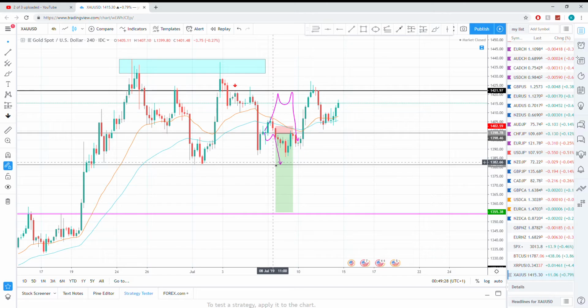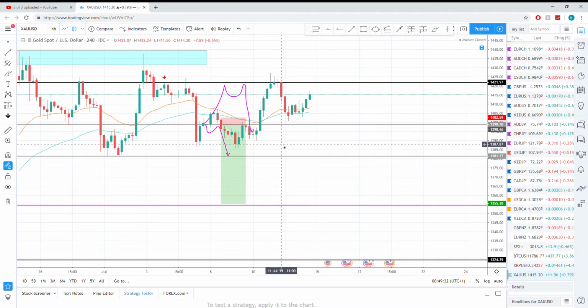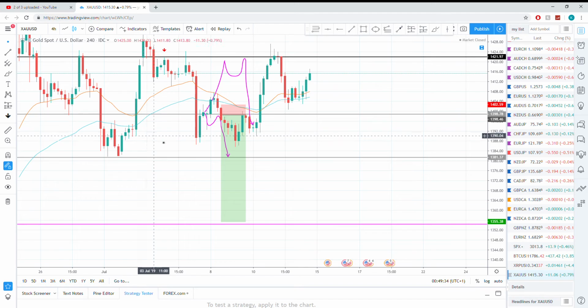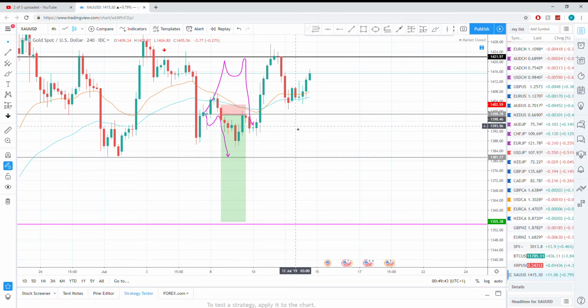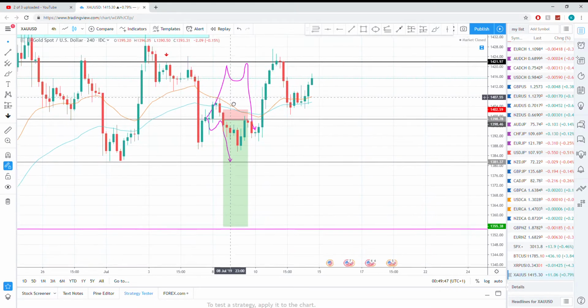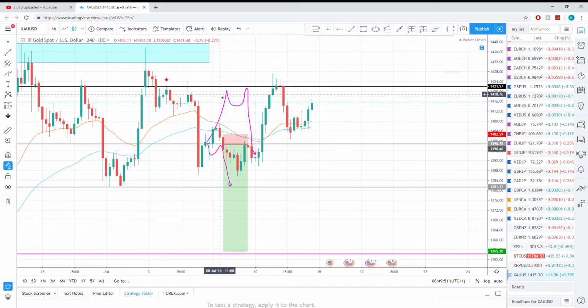So in terms of what we said last time, we had two possible scenarios that could have happened. So we could have found price to find some resistance at 1398 and then we head down, or we find price to reach back to the monthly key level again and find our entry for shorts again.